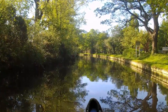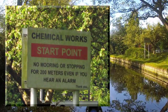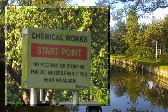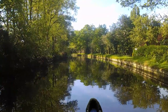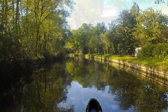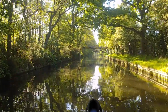The canal now passes through a large chemical factory, which is on both sides of the canal, and warning signs telling you not to stop because it could be dangerous. 20 years ago when I moored here, I did stop here overnight, but those signs weren't there then. There's not a great deal of things to see here. I mean, there's large buildings on either side of the canal and a few pipes crossing it, but the canal is actually very pretty as we go through.